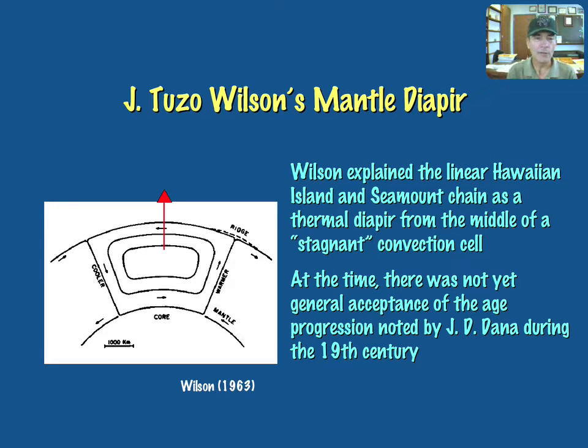Going way back, a little bit of history here, J. Tuzo Wilson is one of the first people to come up with the idea. He said that he thought that mantle plumes came from the stagnant centers of convection cells in the mantle, not from the core-mantle boundary necessarily itself. At that time, in 1963, there wasn't even an acceptance of the general age progression in the Hawaiian chain that had been noted by J.D. Dana in the 19th century.